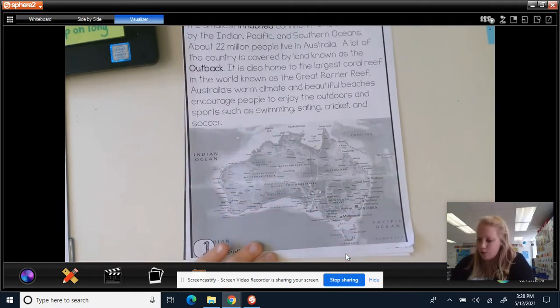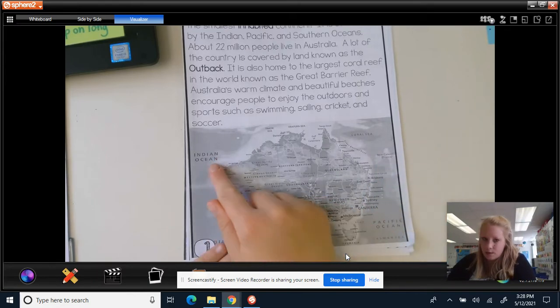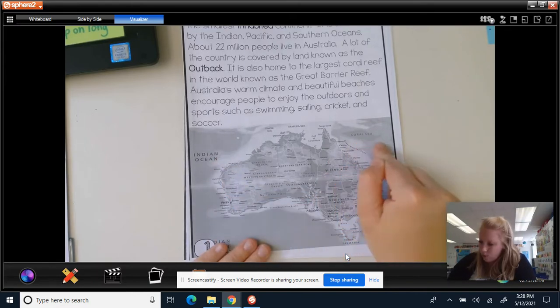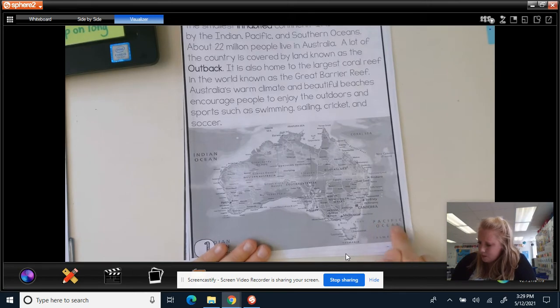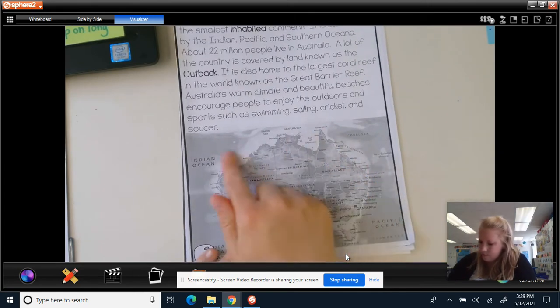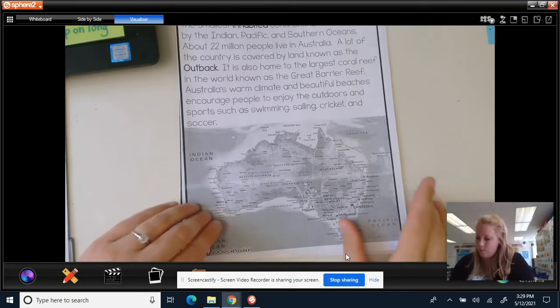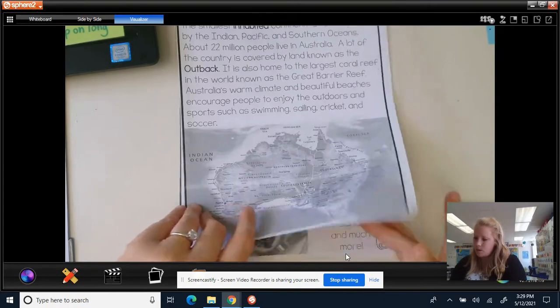So here is a picture of the continent Australia. It's got cities, it's got rivers, it's got oceans around it. Here's the Indian Ocean, the Coral Sea up here, the Pacific Ocean, and yeah, there's just lots of different cities and places to visit in this continent. It's on the other side of the world from the United States. All right, let's keep going.